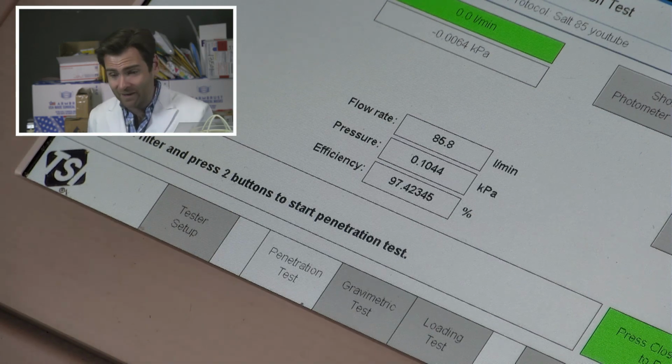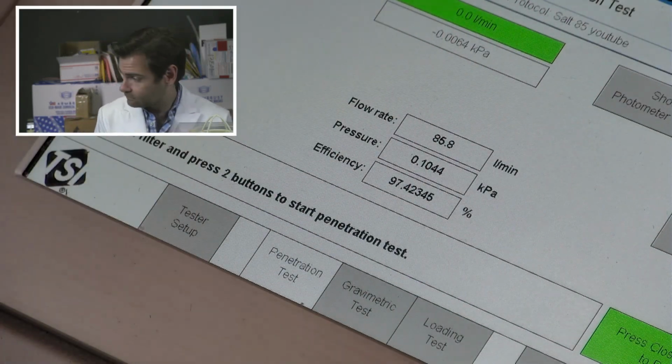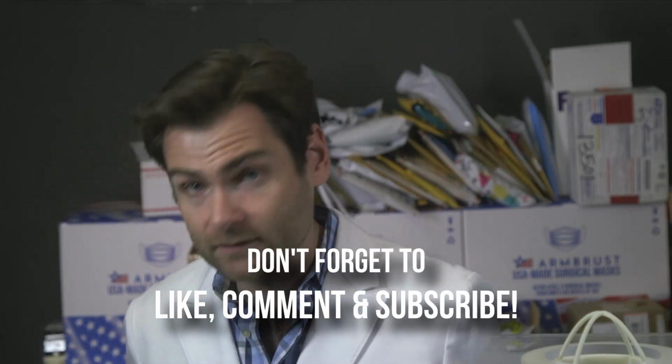This is American-made ingenuity, made as a response to the 9/11 crisis. So that's pretty good. Made in the USA. 100% made in the USA.